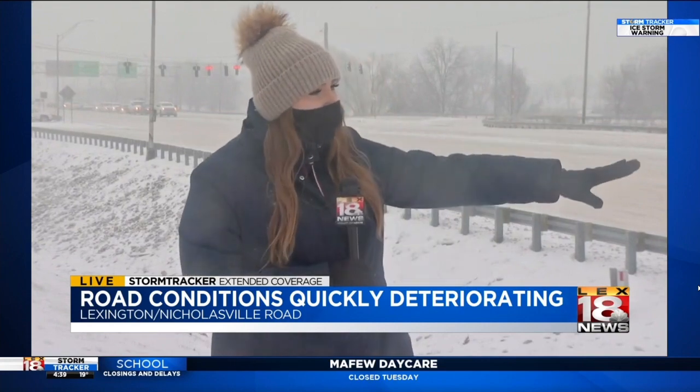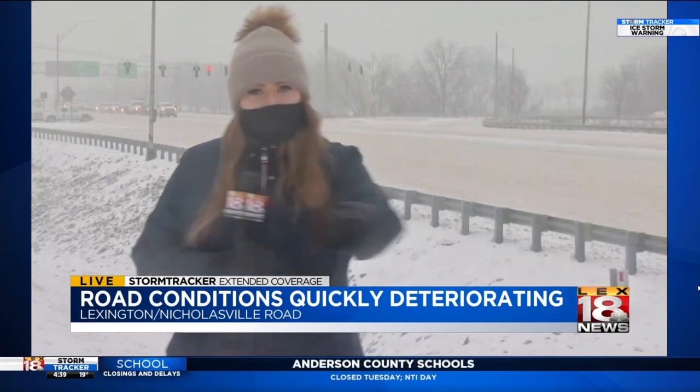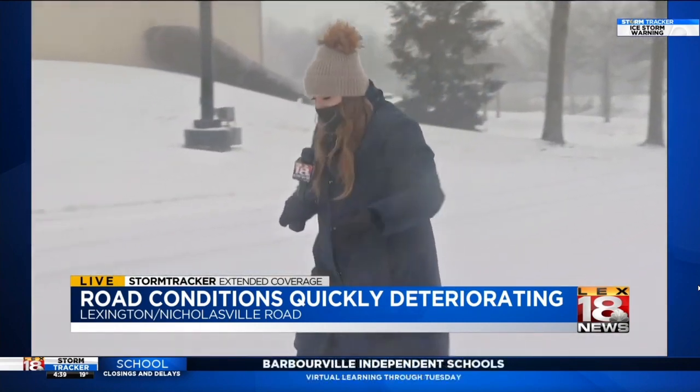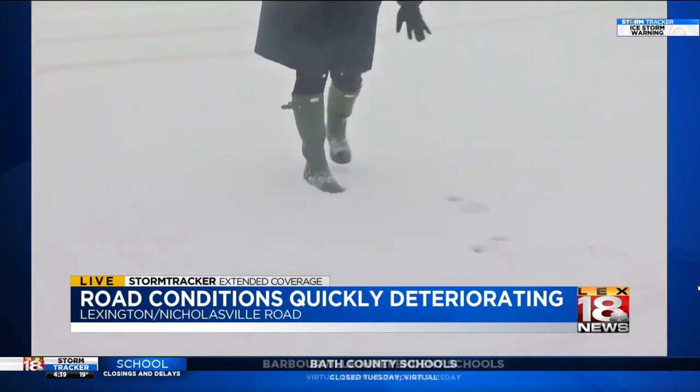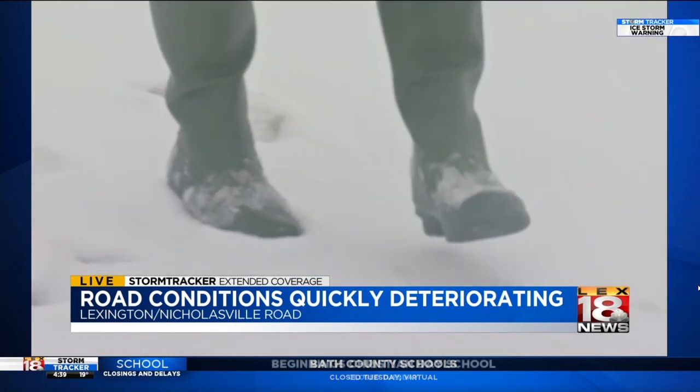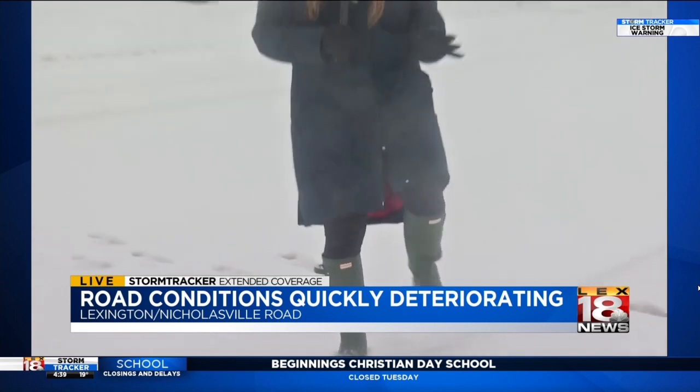And this is sleet. So like Bill Mack said just a little bit earlier on, it takes a while to accumulate, but you can see it really is coming down. That's what it looks like on a road that is well traveled. Over here, let me show you a road that really hasn't been traveled much at all. You can see it is really coming down here. You can see my footsteps are making quite a bit of an indent. So it is accumulating. That is why you need to take it easy tonight. Take it slow if you are on the roads. And of course, the best thing to do is just stay home. Live in Lexington, Carolina Butrick, LEX 18 News.